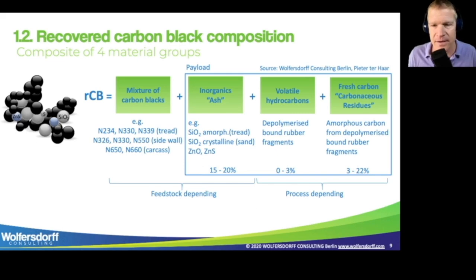Zinc sulfide should be in the recovered carbon black, not zinc oxide. And depending on the feedstock, whether we have car tires or truck tires, we get 15 to 20% ash content. 15% in the case of truck tires and 20 or even higher than 20% in the case of passenger car tires. And this is the composition of the carbon blacks, depending on the feedstock.